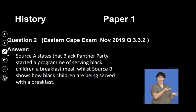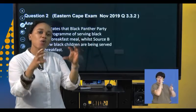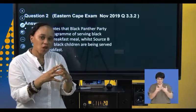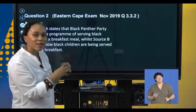Can you see? These are exactly the same ideas. One was shown in textual form, the other one was shown in visual form. So that is how these two sources support each other. And you can see the answer here has given you the similarities.